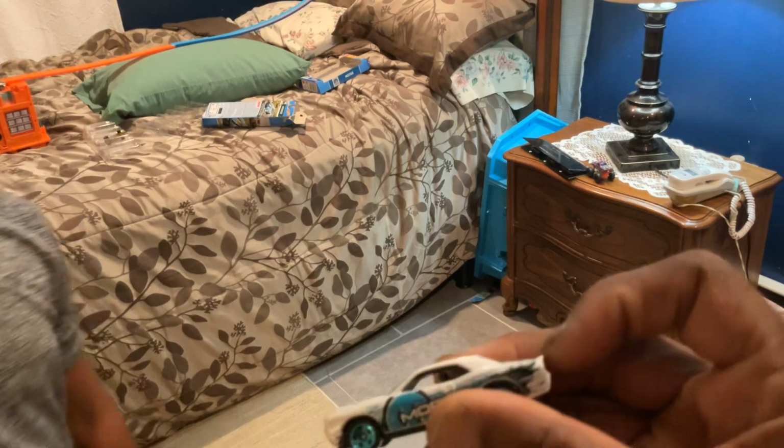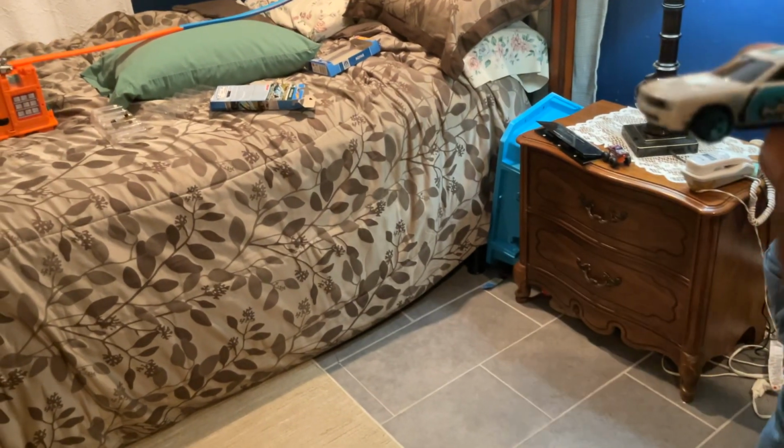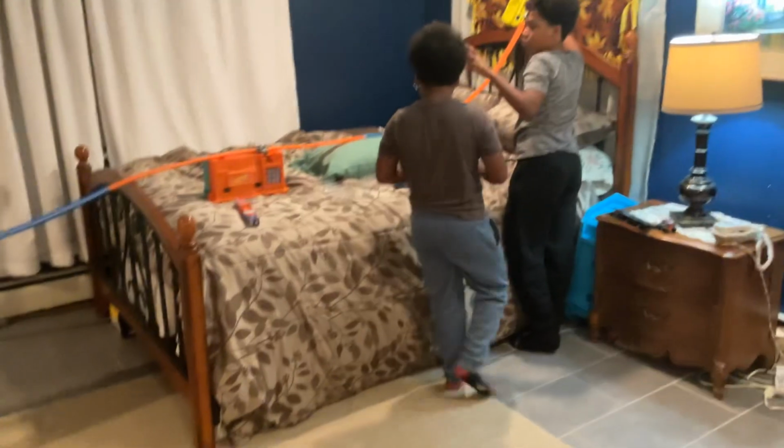It has a moonroof, right? No, there's a little mini spoiler, let's say. Yeah, it's a little bit of a spoiler. I like it. All right, it's got some weight to it. Let's see if you can hug the track. All right, here we go. Put them on the track. Let's see what you got.